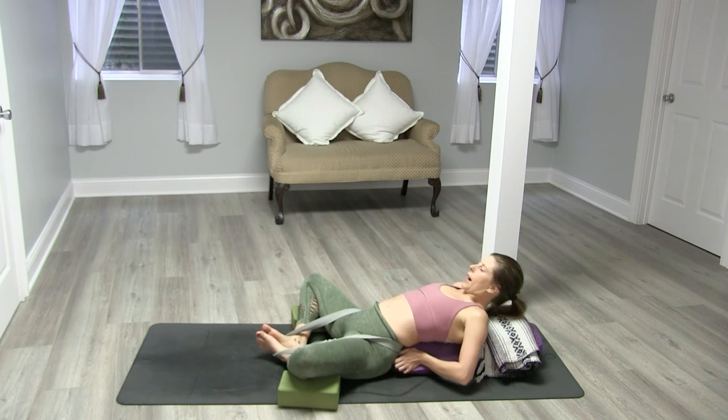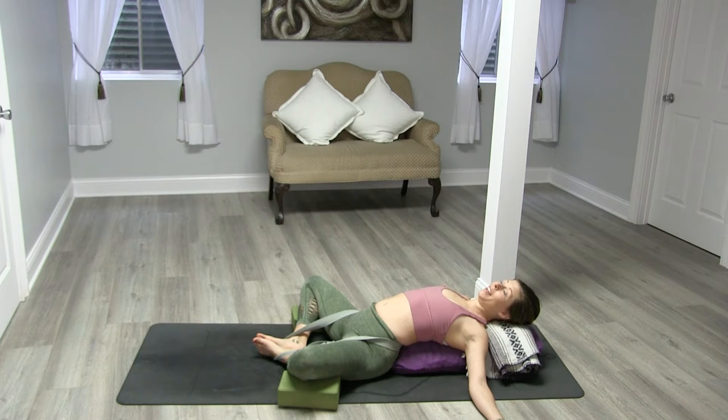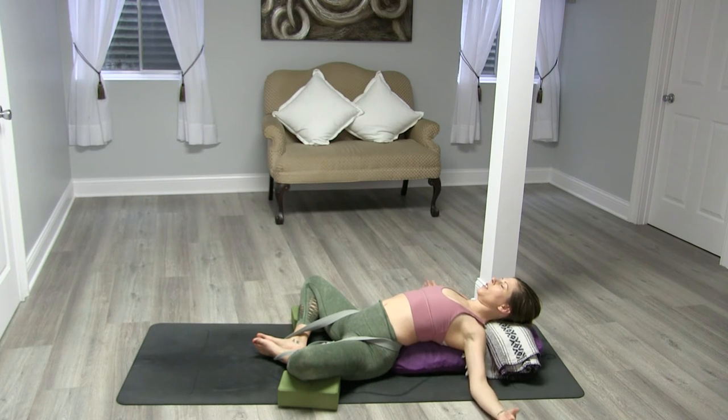So just reclining back. Arms can come out wide if that feels good. I know the more spacious that I can feel, the more able I am to relax. So maybe you find this as well. Or maybe you're going to place your hands onto your lower abdomen, onto your womb space. Maybe you're placing them on your heart space. Just finding a position that feels warm, grounding, open, and spacious for you right now.